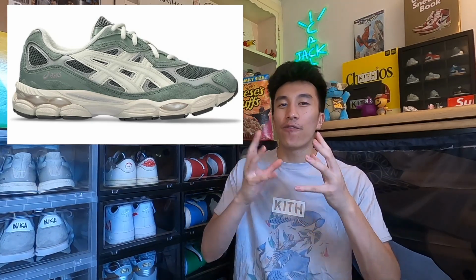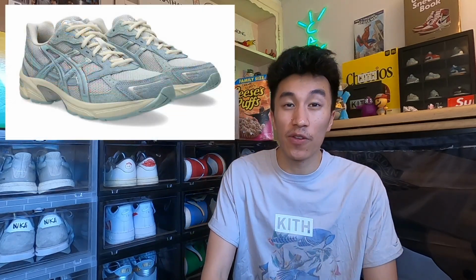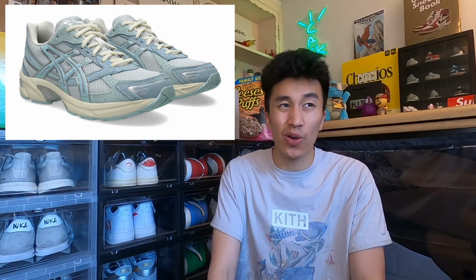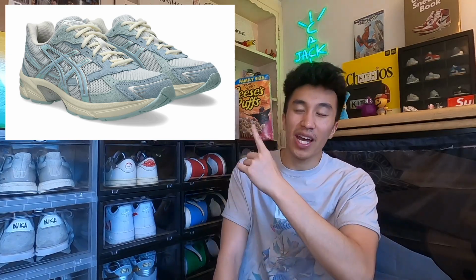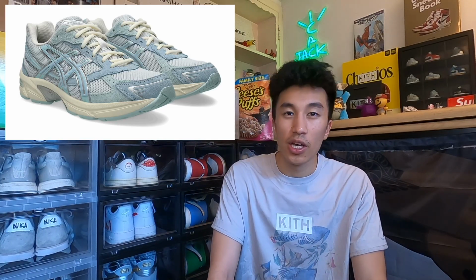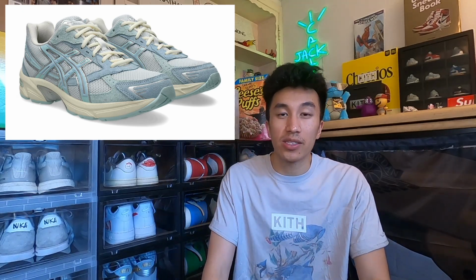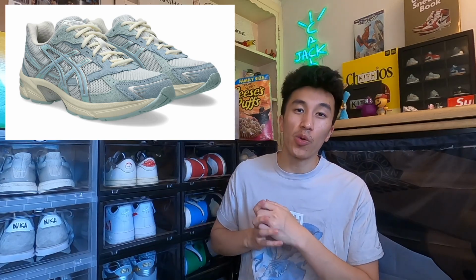So if you're not a fan of the Gel NYCs, I will have to say there's always the Asics Gel 1130s, which is a great sneaker that you can get for, I think, only 100 or 110 bucks. Super affordable sneaker, and right now on Foot Locker you can get this blue colorway which looks really clean. So again, if you're not trying to go for a $160 sneaker like the Gel Kayano 14s, you have either the Asics Gel NYCs or the Asics 1130s. Both are two solid sneakers, and you cannot go wrong with either of them.